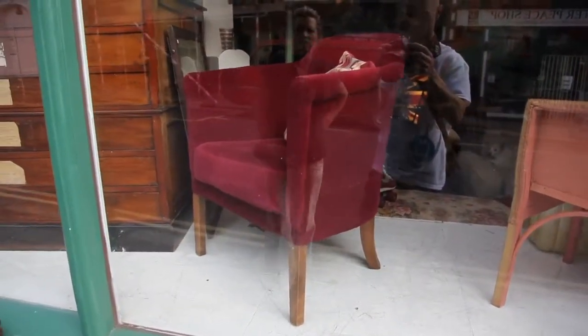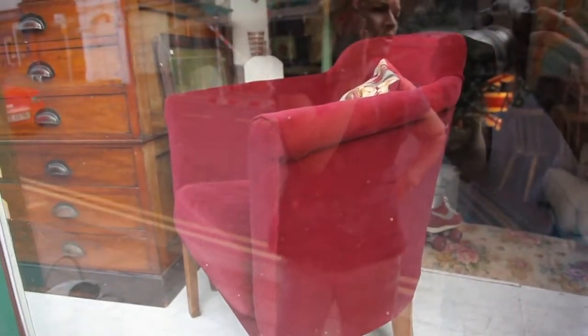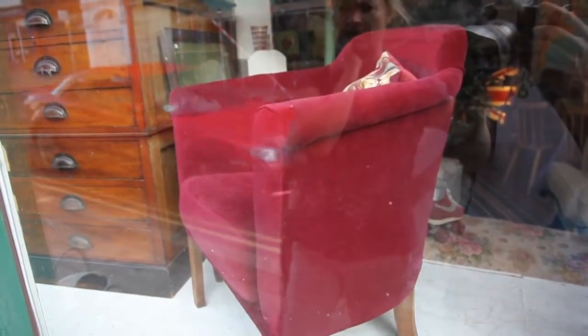It might be just over 2 weeks actually since we've done this. Yeah, a few weeks. There's some really nice stuff in the window right now. This new velvet chair has been freshly upholstered by someone who's going through their formal upholstery training, so it's been done really well. It's lovely. 1930s chair.